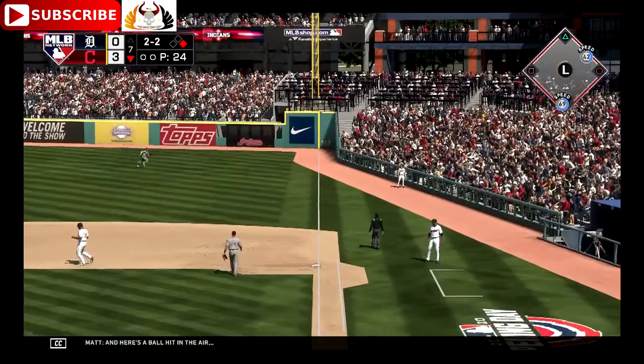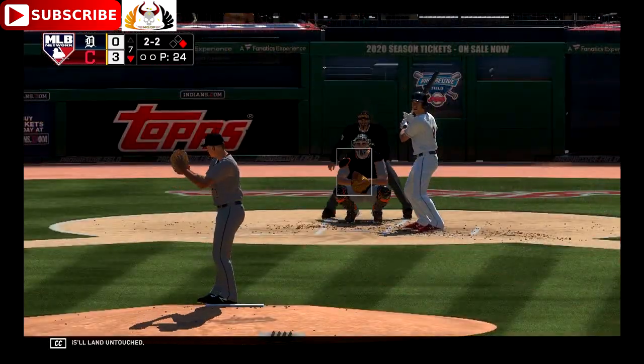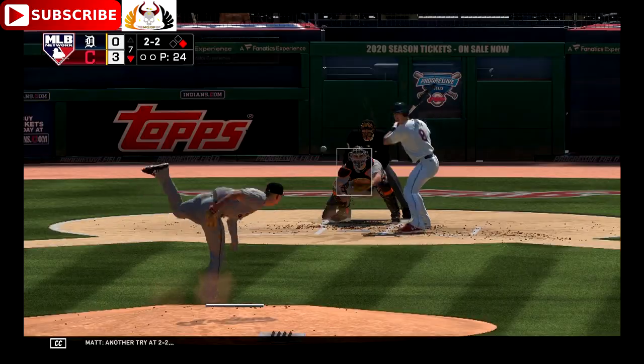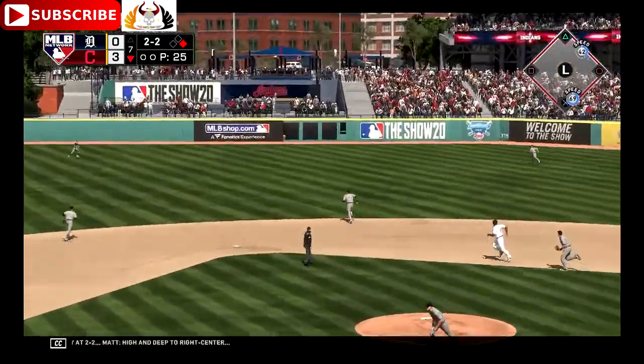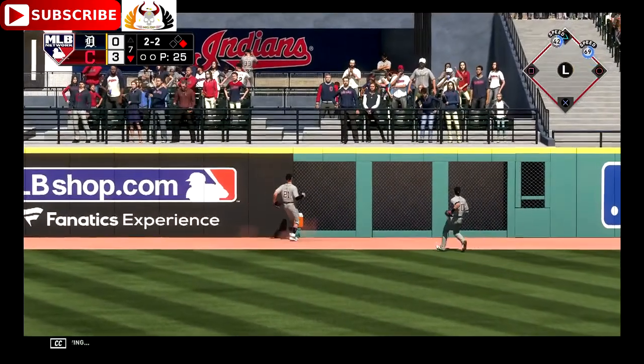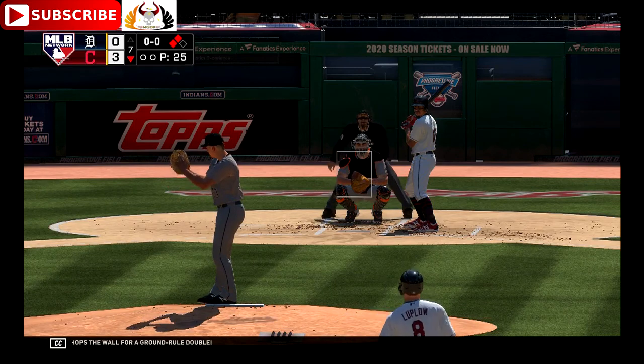And here's a ball hit in the air, but this will land untouched. Another try at 2-2. High and deep to right center. A ball that's carrying. But it's over his head, and it hops the wall for a ground rule double.